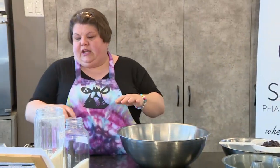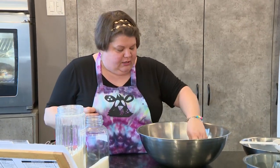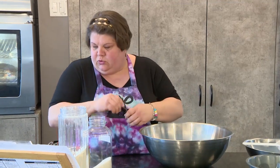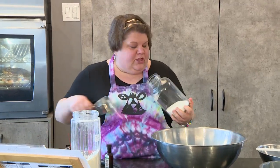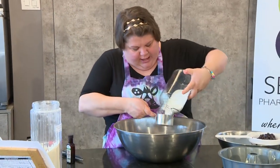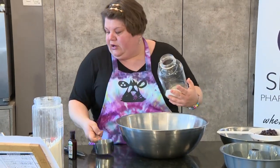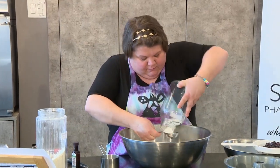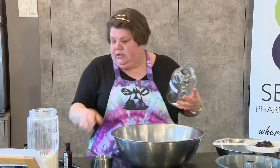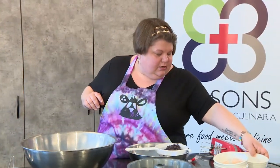So my wet ingredients are butter, eggs. We're gonna put in some vanilla here, about a teaspoon's worth. We'll get that happening, and then let's get our sugar in here. One of the cool things you can do with sugar is if you have vanilla bean pods, just drop your vanilla bean pod in there with it, and you'll have a beautiful tasting vanilla sugar. It's delicious. So you get all of those ingredients in there.